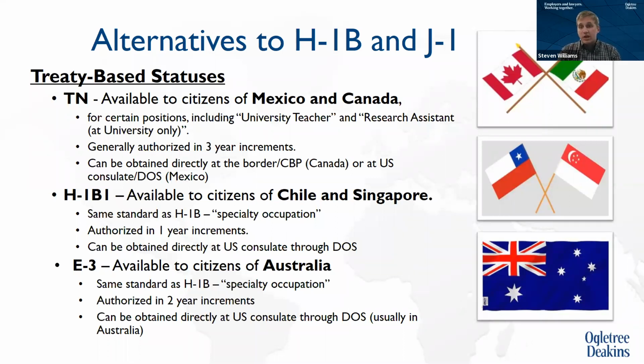Canadians in particular can just apply at the border. They don't even have to get a visa stamp at the US consulate like a Mexican individual would. There's also a research assistant category, which is only available to universities, and that really applies for postdocs. This is a great category for postdocs. Doesn't use up their H-1B time. If ultimately you would want to transition them to H-1B, it can be authorized in up to 3-year increments. There's no limitation on the number of renewals you can get, though, having a TN for 12 years, they may start to get questioned about whether it's really temporary in nature. So there is, practically speaking, some kind of limitation, but not from a legal perspective.